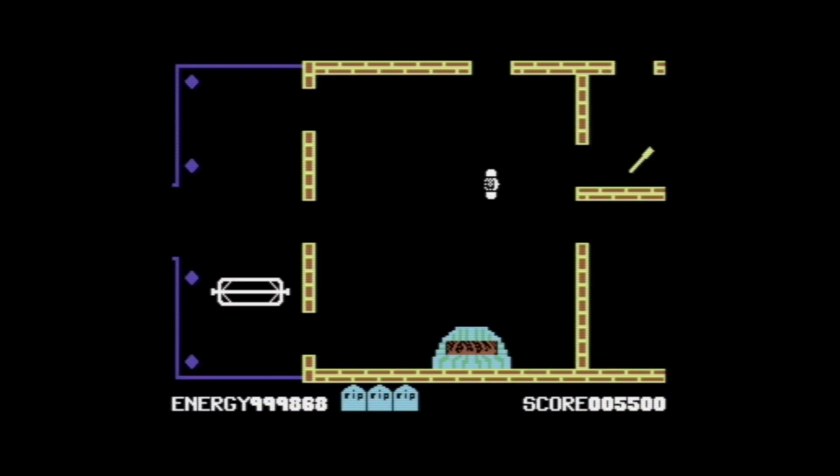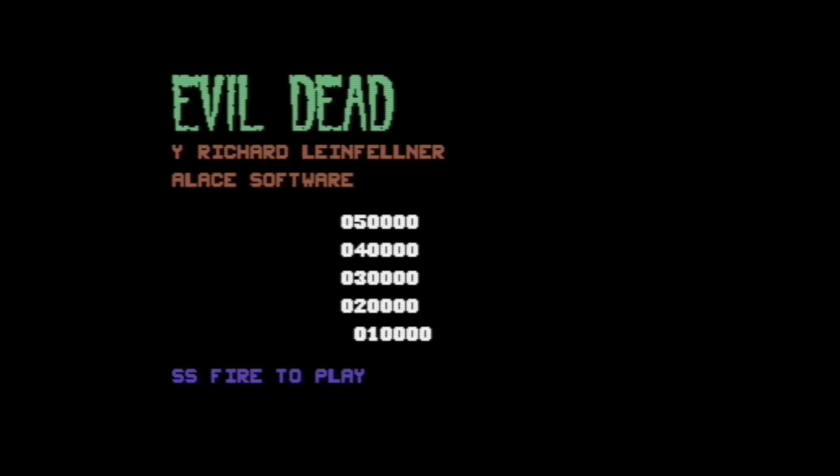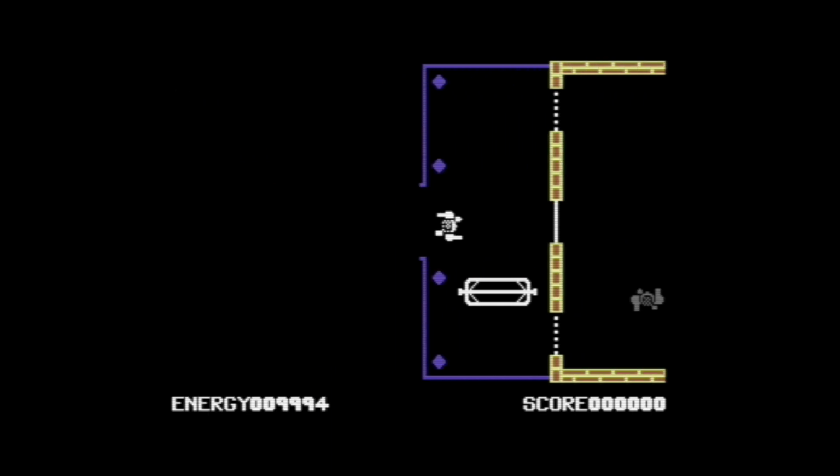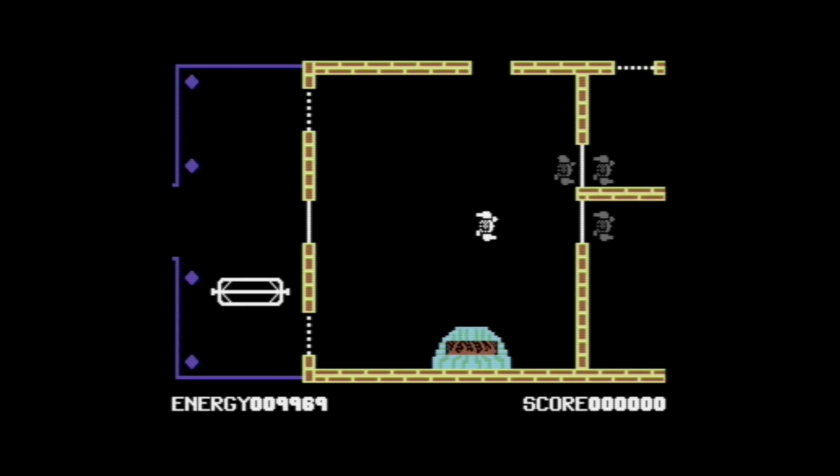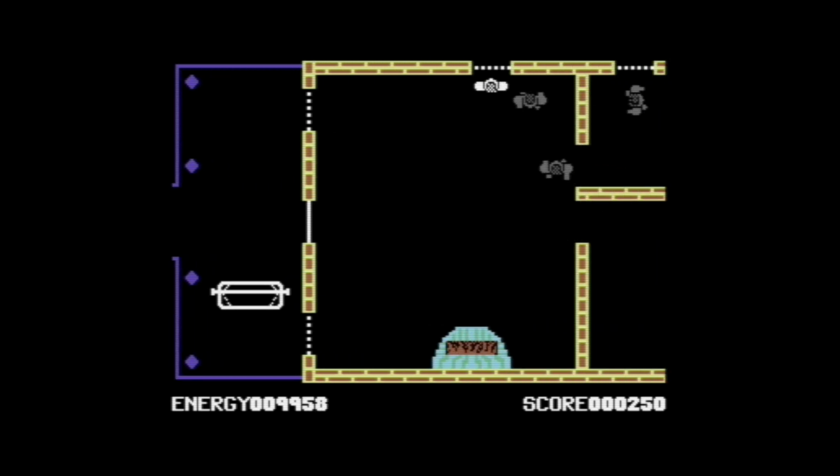The controls are as basic as possible. You use the joystick to move around in the 4 cardinal directions, and use the fire button to interact with stuff and attack the enemies. As for interactions, you can open and close doors and windows and grab weapons that appear and disappear randomly in the map, as stated by the tutorial earlier.